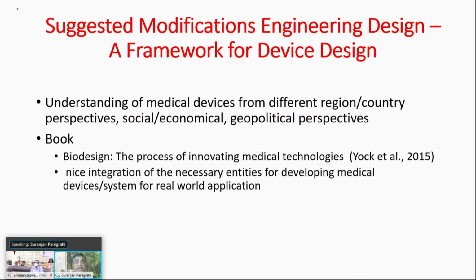So the suggested modification here is a new one for engineering design, a framework for device design. Understanding medical devices from different region and country perspectives, including their social, economic, and geopolitical perspectives, is also important.